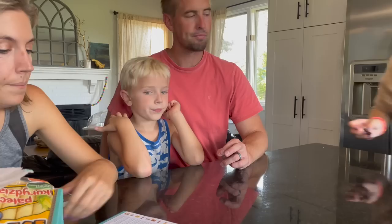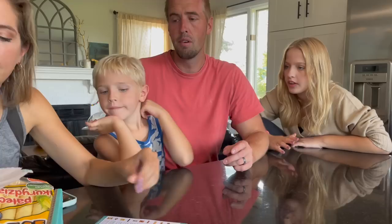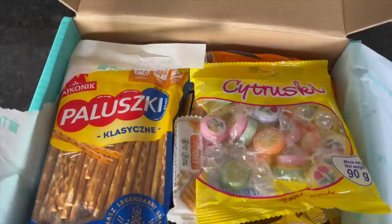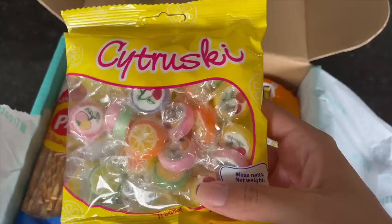I like the chocolate. Mila, do you want to pick a number 1 through 10? But 6 has already been taken. 8. Okay, this is the one I thought Mila would like. This is Citruski. It is uniquely colored and intricately designed citrus caramel candies. These candies come in a variety of designs with a unique hallmark of Polish candy tradition.